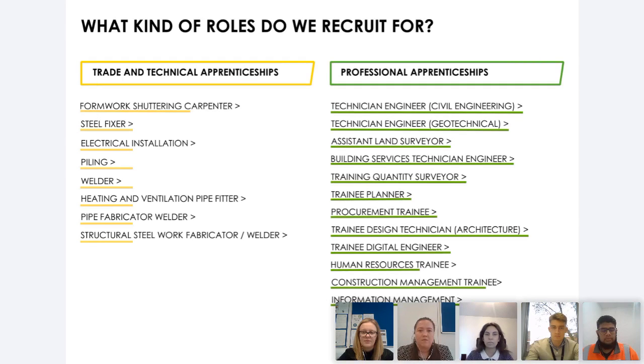So the early talent recruitment team at Laing O'Rourke are currently recruiting for a variety of professional apprenticeships. The list in the colour green on the screen are the typical professional apprenticeship job roles we recruit for. If you check the Laing O'Rourke website on the Our Careers page, you will find a full list of our current opportunities. If you haven't already applied for our professional apprenticeship programme, be sure to get your applications in quick, as they close on Friday the 25th of February 2022.